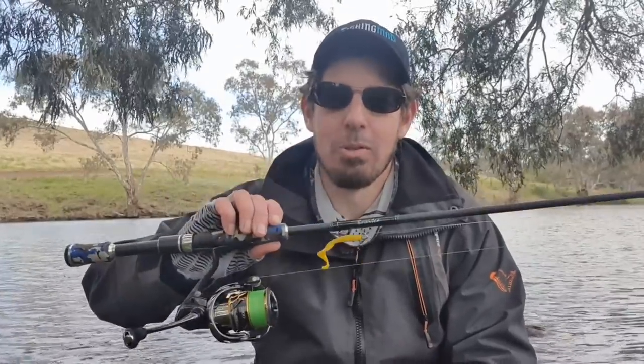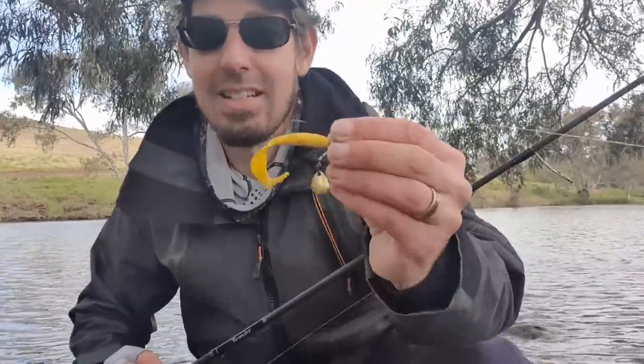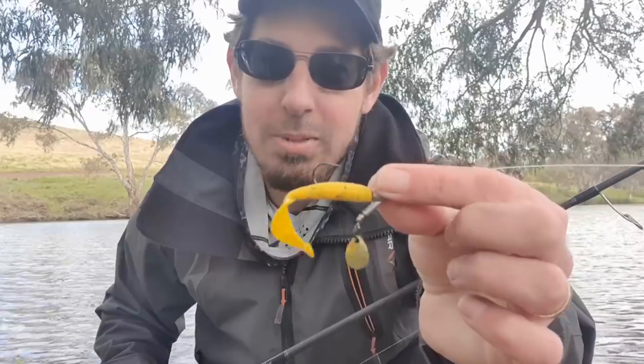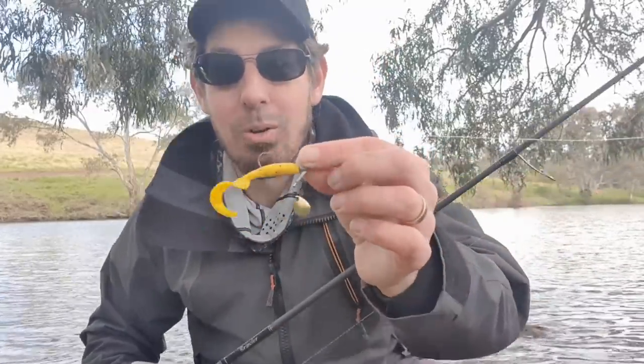So this will just be my 2 to 5 kilo outfit that I'm taking out today. Now, by default, when I'm targeting redfin, often I'll just start with the soft plastic. So what I've got there to start off with is one of the striped tiger in nice bright colors. That's one of the little grubs. And you'll notice the jig head has the integrated spinner, and these work remarkably well.